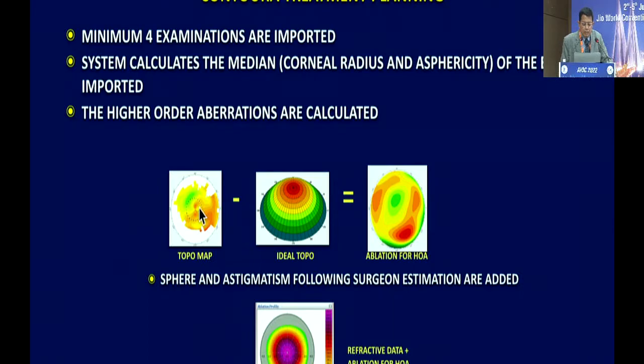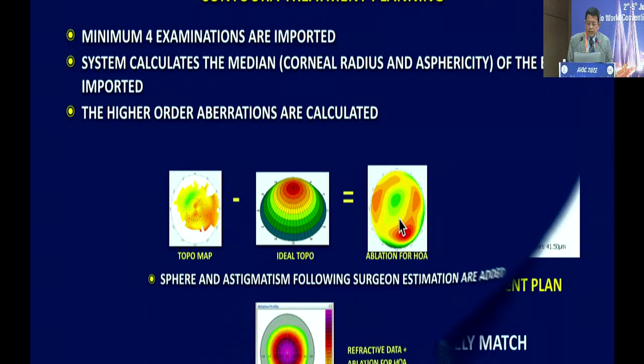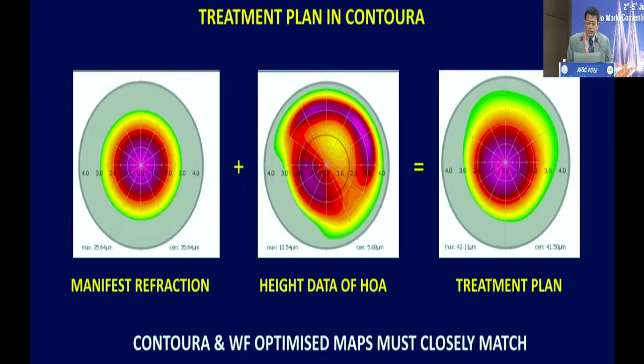So this is the original topographic profile of the patient. This is the ideal topography, and this is the ablation profile that needs to be given. You combine it with the refractive data from the subjective refraction, and that is what you apply on the patient's eye to correct the refractive error. As you can see here, this is the manifest refraction being corrected. This is the height data that my topolaser gives for correction of the higher order aberrations, and this is the final treatment plan that the patient is subjected to.